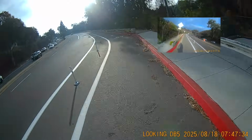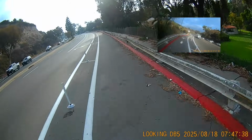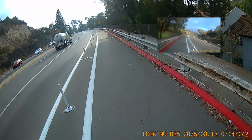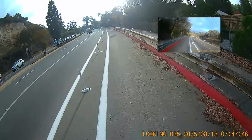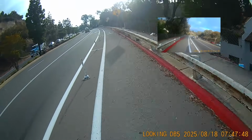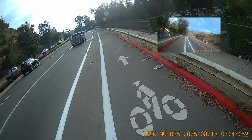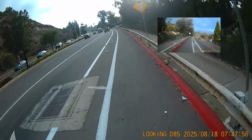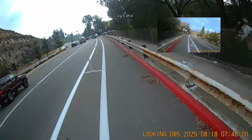These flex posts, they make us feel better, but often I feel like I'm getting psyched out. I feel like it's a placebo at best. But they're here. Maybe again drivers are somewhat deterred. Maybe they're a little bit afraid that a floppy piece of plastic is going to be a barrier, but as you can see, some are missing. There's one right there on the ground.